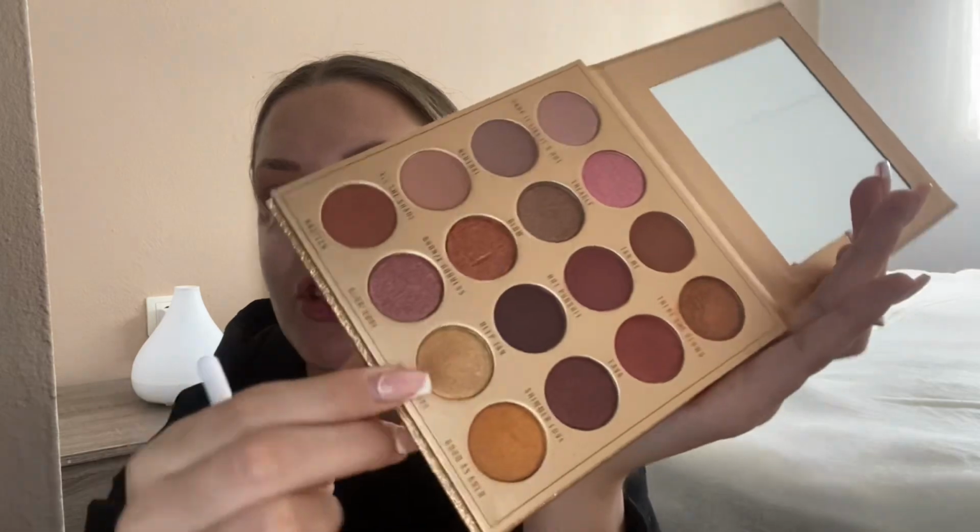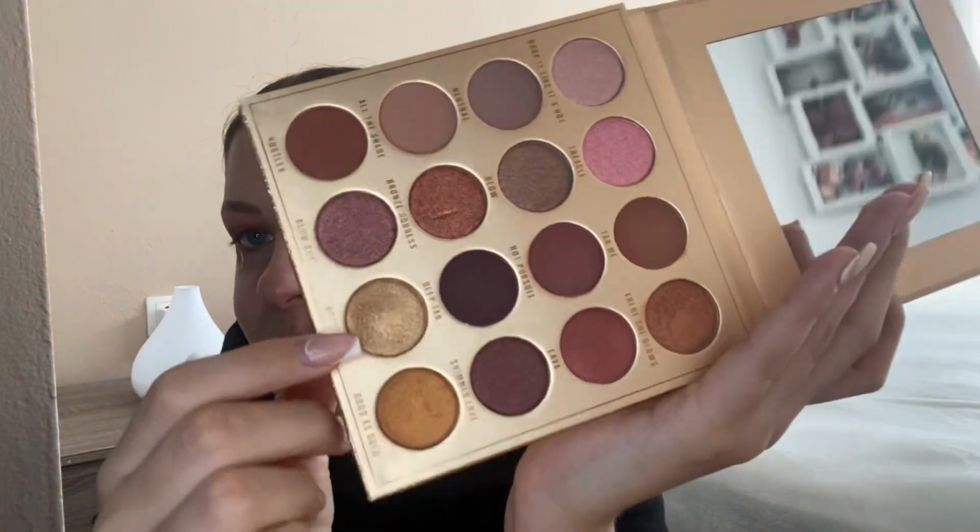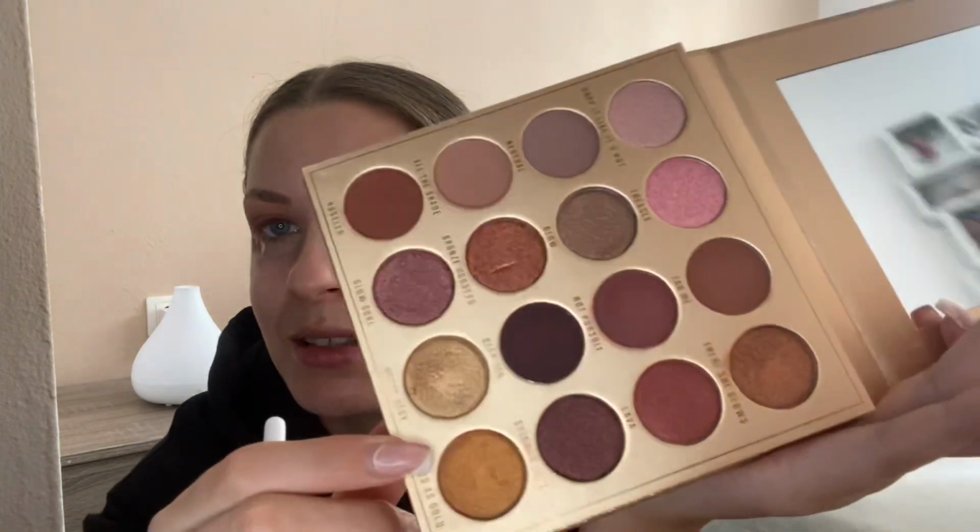Don't rush yourself. What I'm gonna do next, just because I wanna make this eye look pop even more, I'm gonna use one of the shimmers, and I'm gonna use this one to be precise. It's called Honey Baby, and it does look like actual golden honey. And I'm gonna put it right above my eye look, so actually right beneath my eyebrow and in my inner corners, just to make the look pop a little bit more.